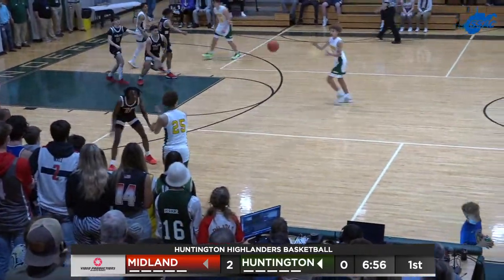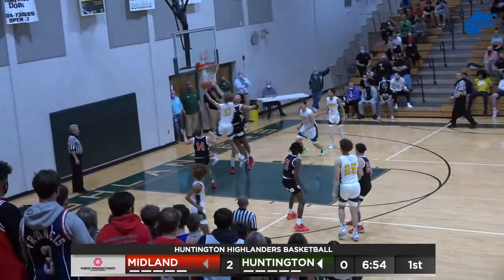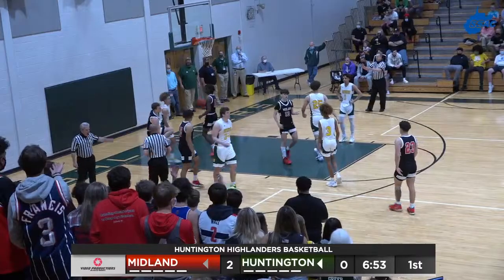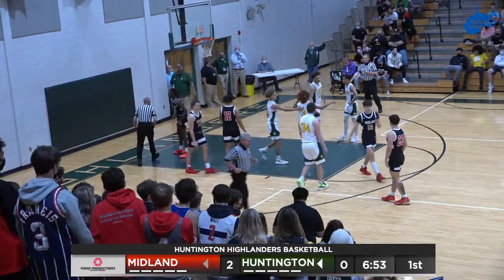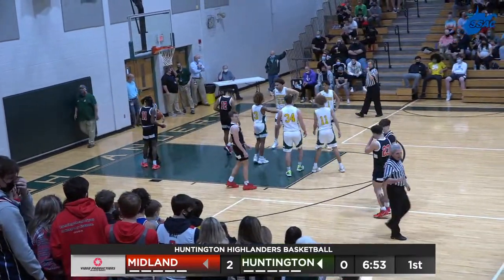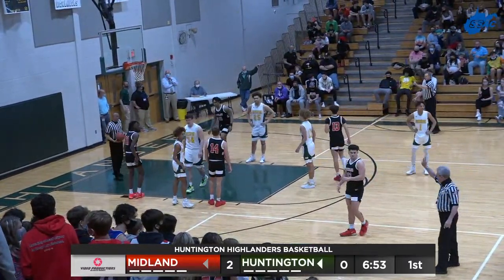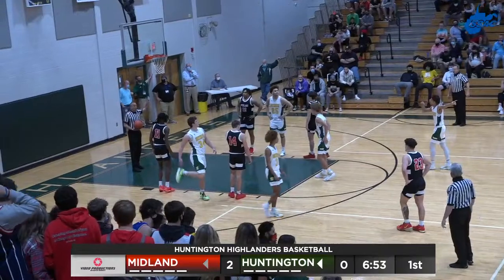Tipped out once again. Siebert gets a hand on the ball from Smith. Goes to the right side. Layup no good there by Hoffman. Rebound taken down by Archer. And we got a foul. This will go against Jaden Johnson. That's going to be his first, team foul number 2 against Midland.